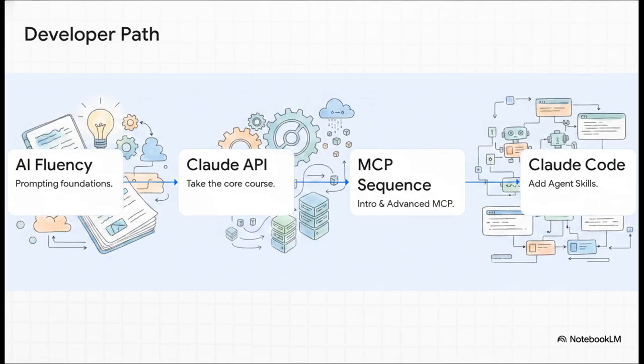Now, for the builders out there, here's your developer path. You can totally skim Claude 101 if you're already using the tool every day. So your step 1 is AI fluency, because prompting foundations matter heavily for developers. Step 2 is your anchor, that massive 8-hour Building with the Claude API course. Once you've got that locked in, step 3 is hitting both the intro and advanced MCP sequences so you really understand those transport and communication patterns.